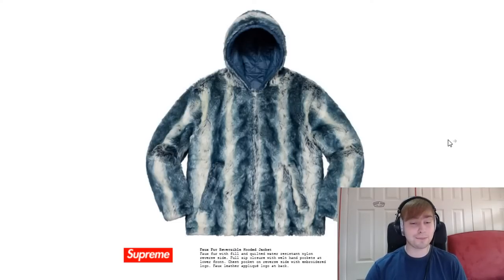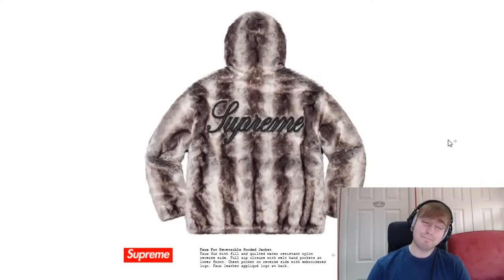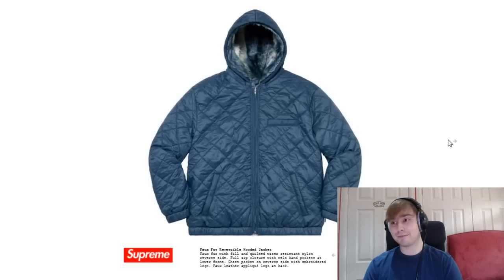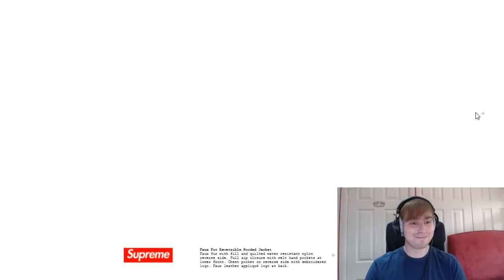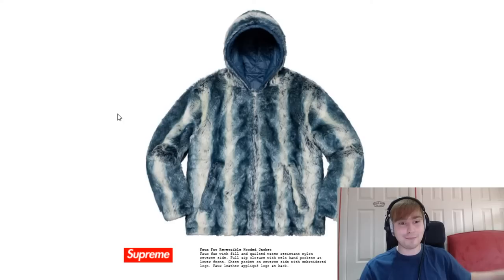The preview piece, I guess you can call it, that they put out, which is the faux fur reversible hooded jacket. Is there another colourway? Maybe not. I don't know. I like the font, but it doesn't have the impact of the jacket from 2017, which is like £3,000 now, so you know the one I mean. It doesn't have that sort of impact.